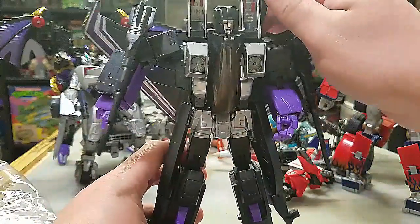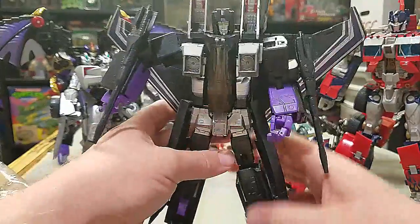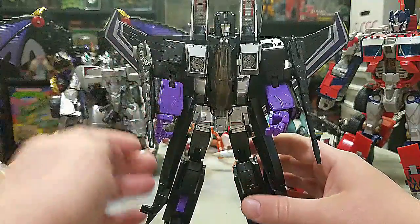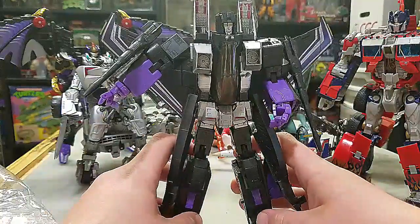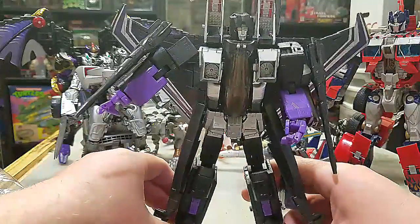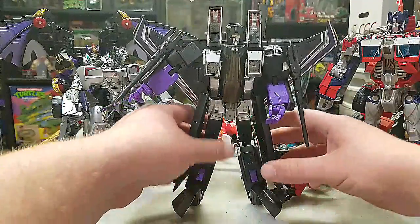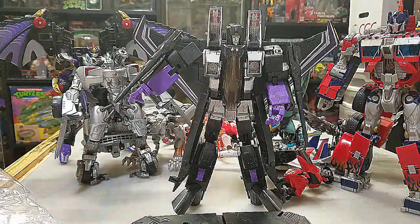That sucks. But for $14 for a Masterpiece Transformer, I will do that any day of the week. I'd be a lot happier if he stood up, though. Well, he's got sideways feet. Anyway, so I got all those guys.